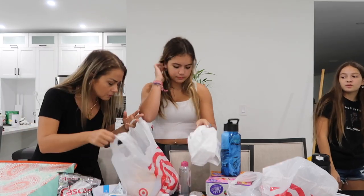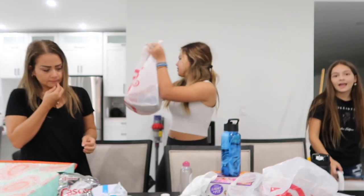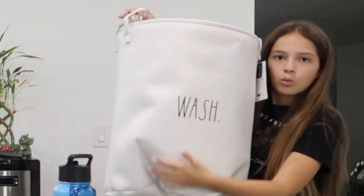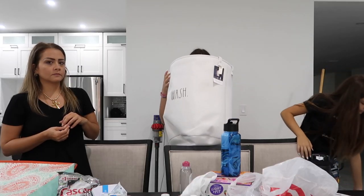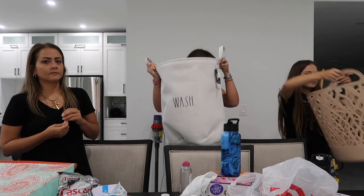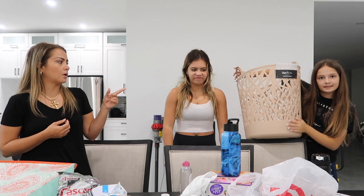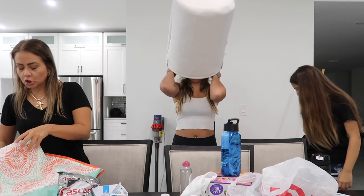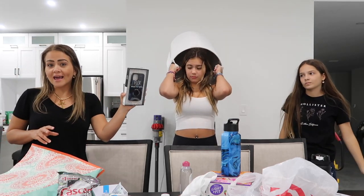And then we went to Marshalls. This is all school supplies. And me and Allison got some laundry baskets. She got this white one that says wash. Very specific on what I like. And then I got this pink one. I like that one very much. And you don't like mine? Yeah, but that one matched with her chair. I'm kidding. Okay, I'm gonna show you that she has a phone case.